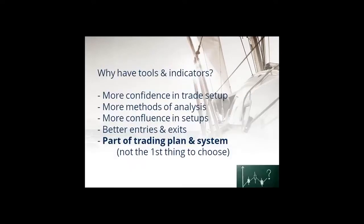So why even use tools and indicators? Well, it's confidence in the setup. When we start out our Forex career and Forex trading, obviously the confidence might be high at the beginning, but it can never stay that high because of the fact that we don't have the experience and knowledge. So you're going to have a downside swing in the confidence, and basically we try to compensate that lack of experience and confidence by getting confirmations and confluences and confirmations, right? So actually there are 3 C's: confidence, confluence, and confirmation.